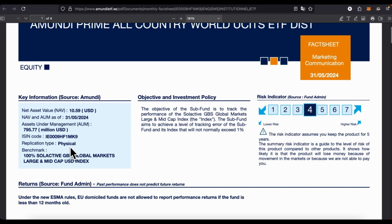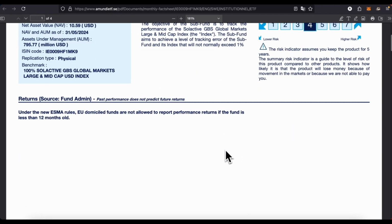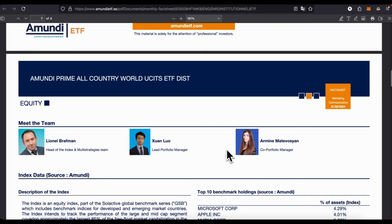And you can check here what's the kind of replication. So in this case, it's physical. So they physically buy the stocks inside the benchmark that they're trying to replicate. The risk indicator, 4 out of 7. So it is risky, but not too much. They don't disclose their returns. That's because, yeah, the regulations in Europe allow them to not disclose the returns in the first 12 months.